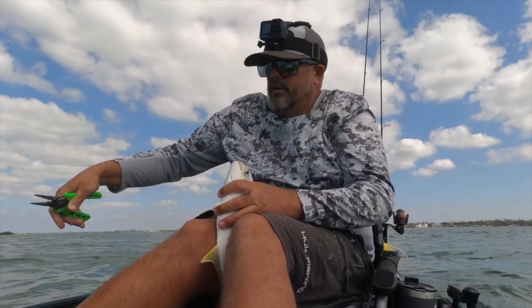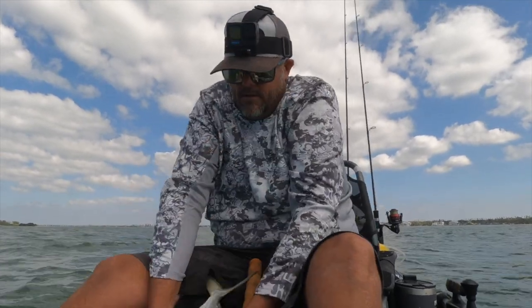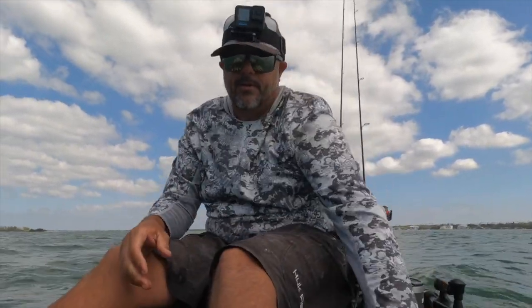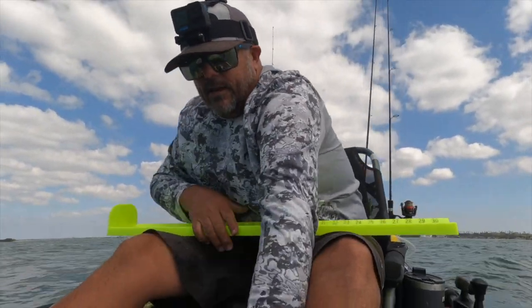Maybe one of the most sought after species here. The pompano. We're going to measure him up just to be certain. I know he's a keeper.